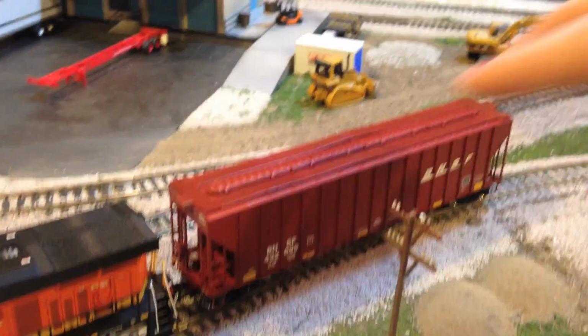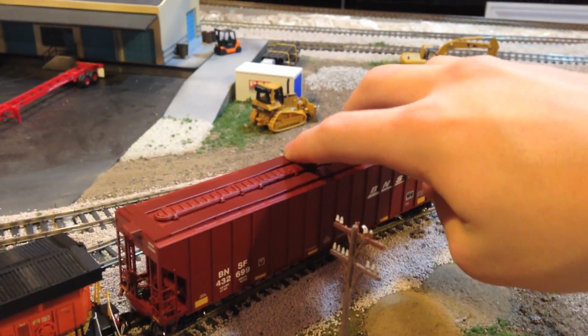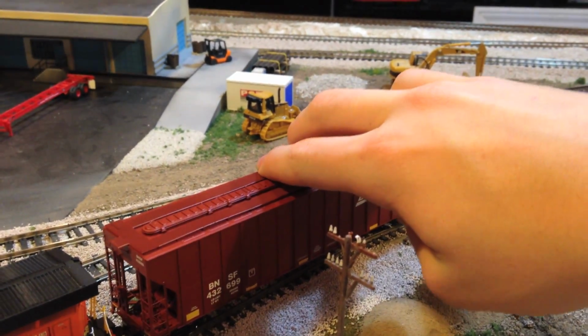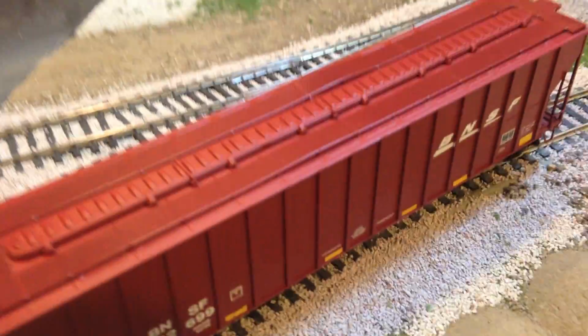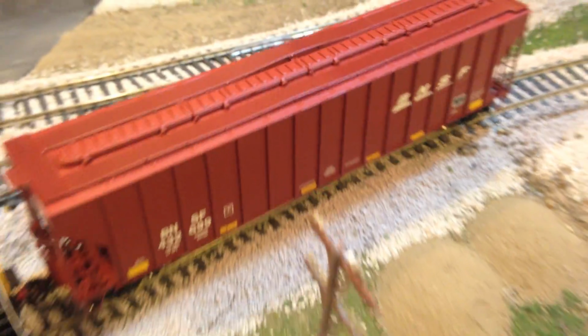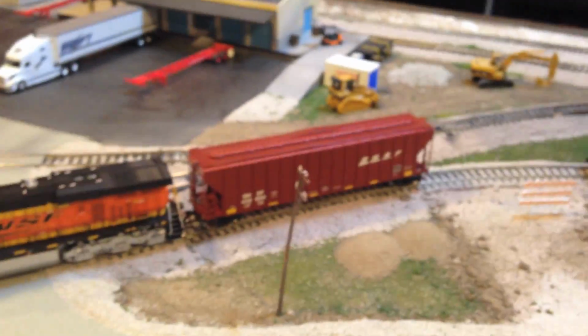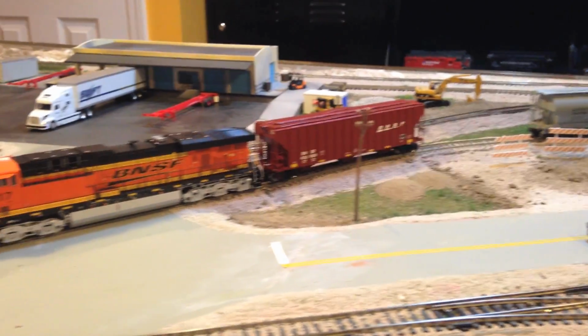You can see there is a little warp here. Try to keep the camera steady. Sorry about that. But I'll just put some glue and press that down. That just happens pretty frequently. But it's a really great car. You can see that's actually an etched metal walkway or tread that is see-through. So that's really cool. And it runs really great. Usually all the Athearn cars roll really well, especially the more recent ones.